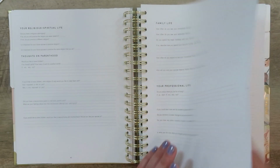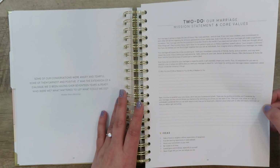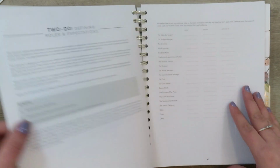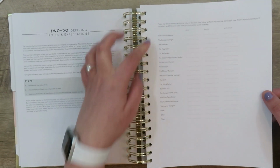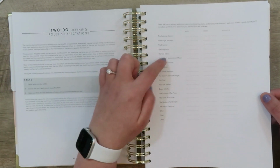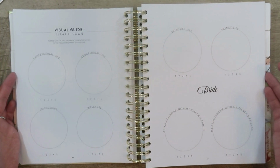This is cool. Wow, getting to know us. Oh my God, this is cool. Wow, and then another one. I think to do means you're supposed to do it together. I think I just figured that out. This is really cool. Oh, I love this. So this is unique. This is different than any other wedding planner because it's got all these things about your future and has nothing to do with the wedding. Like figuring out who's the bed maker, that has nothing to do with the wedding, but it is important to your future. Oh, this is so cool.